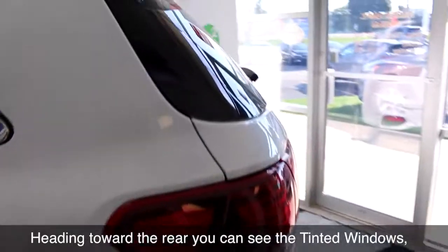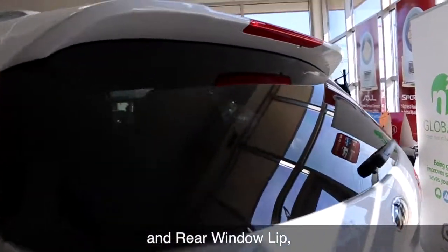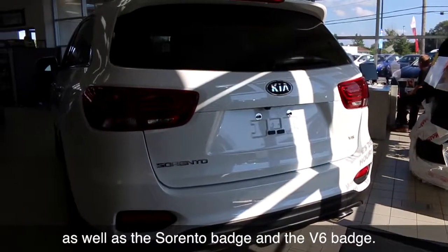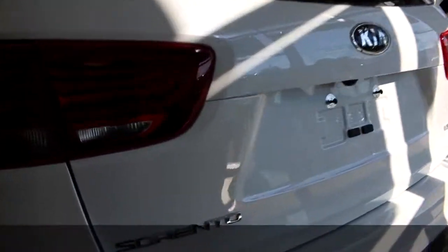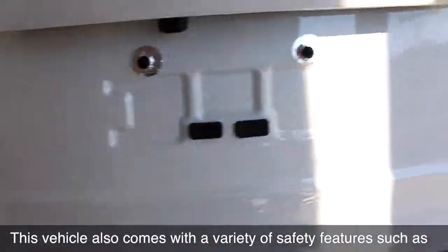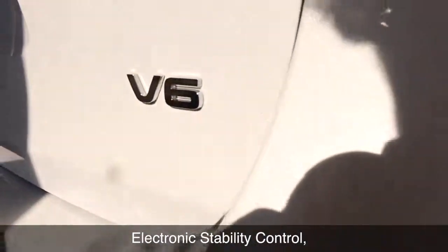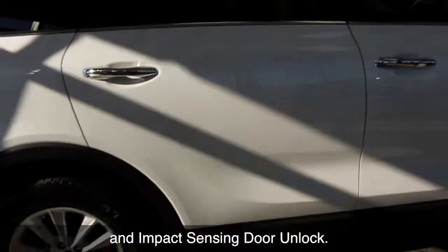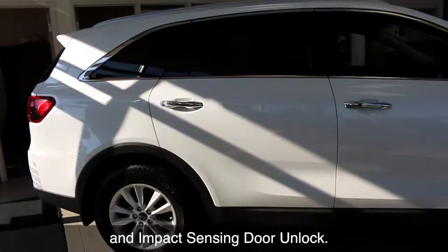Heading toward the rear, you can see the tinted windows and rear window lip, as well as the Sorento badge and the V6 badge. This vehicle also comes with a variety of safety features, such as electronic stability control, vehicle stability management, hill assist control, and impact sensing door unlock.